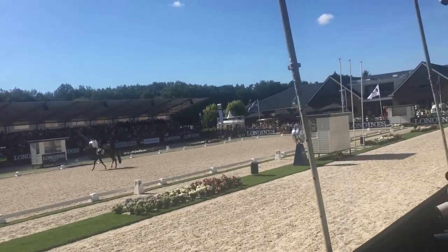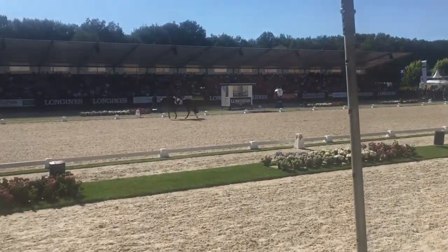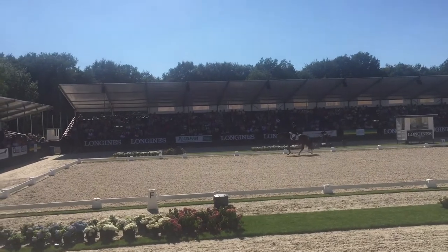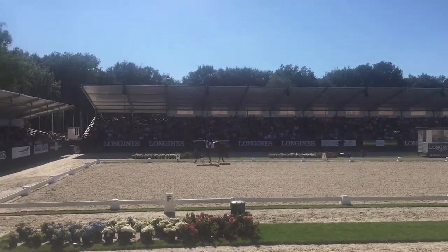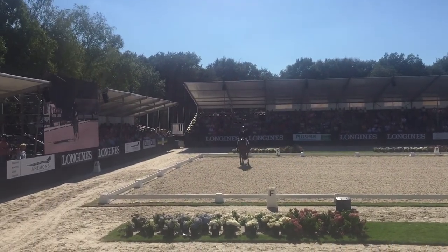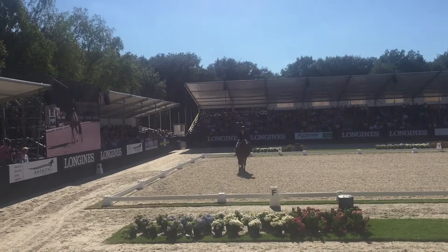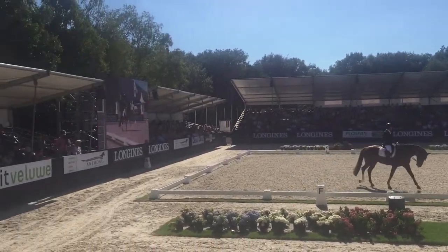The walk is relaxed and always correct. The extended walk needs a little bit more ground cover, a little bit more through the body, but he came back for the medium walk and then showed a little bit of collecting before the pirouettes. So 8 for the walk.